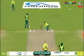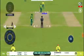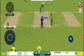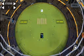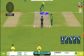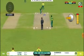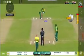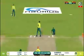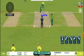Oh, shot, but only a single. That is huge appeal. Bowler thinks he's got the batsman, but the umpire thinks otherwise. Deep point in place. Strokes it into the gap for a single. That is excellent running between the wickets.